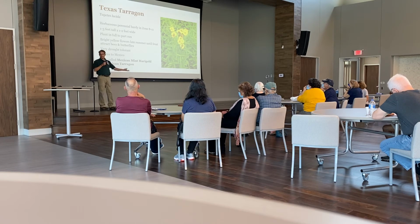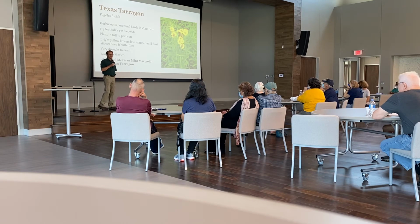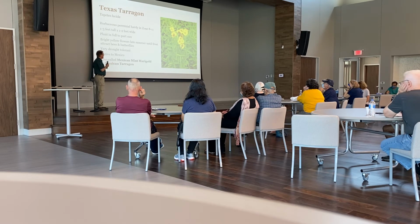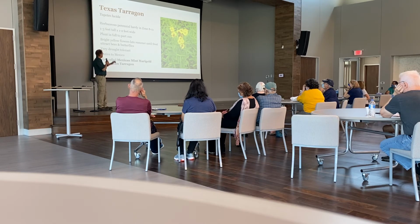So that's another plant if you want something in your yard that's blooming up until probably Thanksgiving or whenever the first cold snap is. Consider this one. It does attract bees and butterflies. Bright yellow flowers, about the size of a dime or a nickel. It is drought tolerant once established. I think the leaves have a very pleasant scent.